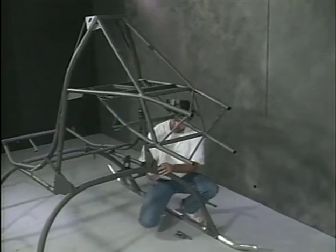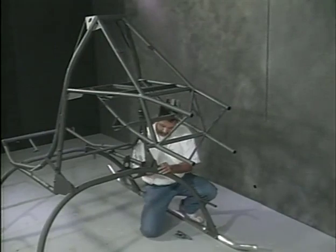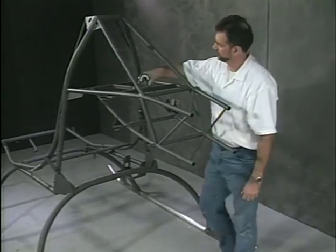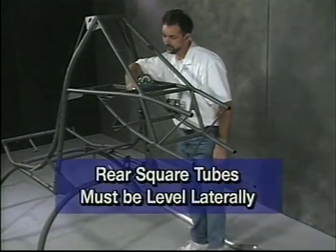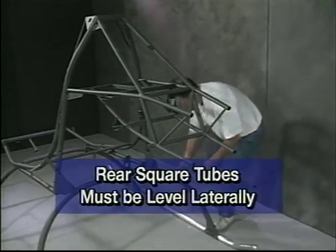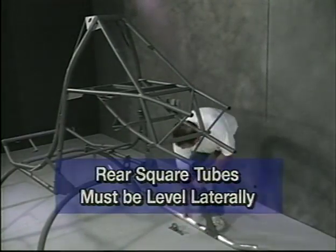Remember, all of the weight of the helicopter must be on the 3/8 inch bolts. If the bracket rests on the landing gear tube, it will eventually wear through the tube and cause it to break. When checking the square tube angle, you must remember to compensate for the difference, if any, when you remove the tail boom braces.